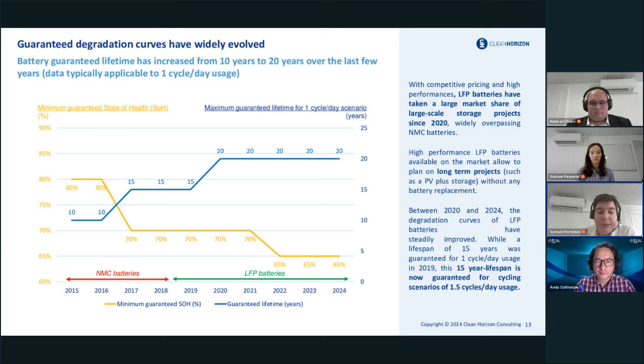Another reason is also that we changed technology between NMC and LFP batteries. But I think even with NMC batteries, even though we don't use them much in stationary storage, we still have this trend that the minimum guaranteed SOH has been reduced, just from a better understanding of the technology.